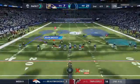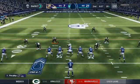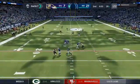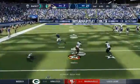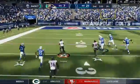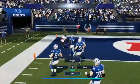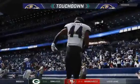Here's 2nd and 7 now from the 28. Operating from the gun, Eason. Going for Hilton, and it's intercepted. Picked off by Marlon Humphrey. And he will bring this back. It's a pick 6 and a Raven touchdown.